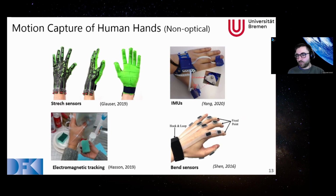All right, so motion capture of human hands is a demanding task due to the dexterity of hands, high angular velocities, and many degrees of freedom. Non-optical methods use typically glove-worn sensors and involve complex calibrations. Different solutions were proposed, which use stretch sensors, inertial measurement units, electromagnetic trackers, or bend sensors. The problem is that they can generate noisy data or drift over time. Furthermore, person-specific hand shapes are rarely addressed or need complicated calibration methods.